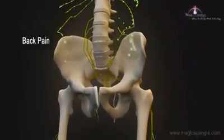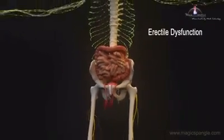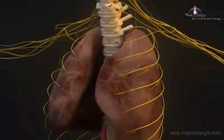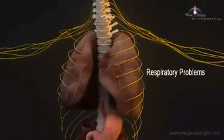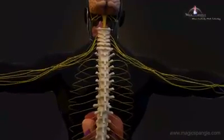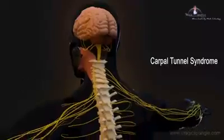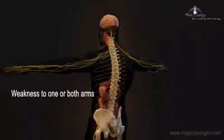So when a subluxation occurs in your lower back, it can cause back pain, sciatica, bladder weakness, irritable bowel syndrome, and erectile dysfunction. A subluxation in your upper back can cause respiratory problems, digestive problems, and decreased energy levels. And subluxations in your neck can cause headaches, dizziness, tinnitus, carpal tunnel syndrome, numbness, tingling, and weakness to one or both of your arms.